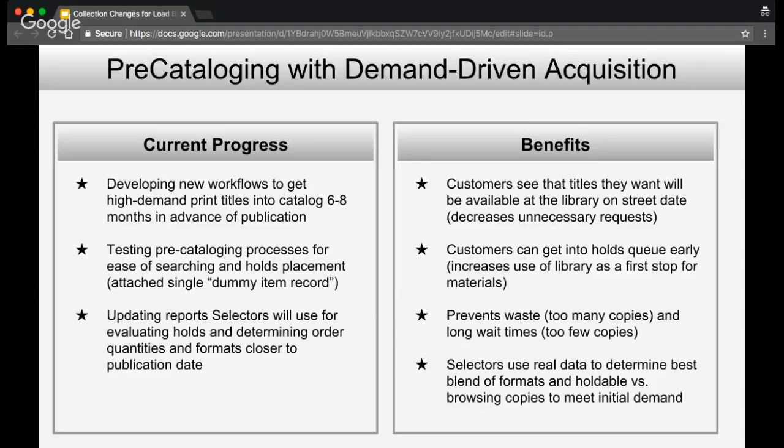One of the primary lean manufacturing principles we focused on during our consulting process is the use of real data to allow customers to pull the materials and services they want from us, rather than trying to anticipate what they will want and then ending up with unused inventory. The goal is for customers to be able to utilize their usual channels and behaviors like holds, requests, and checkouts to show us what they want, and for us to become more agile at analyzing that data to respond to those needs quickly and efficiently.